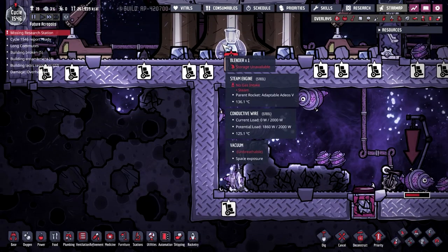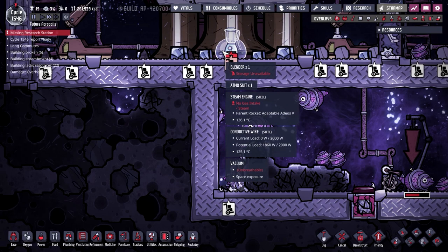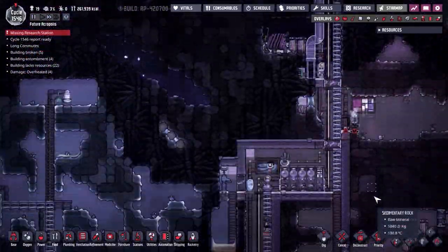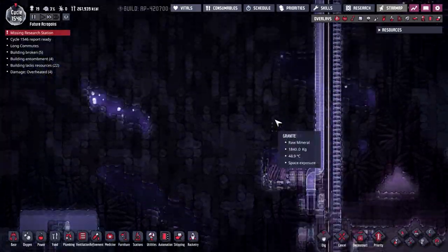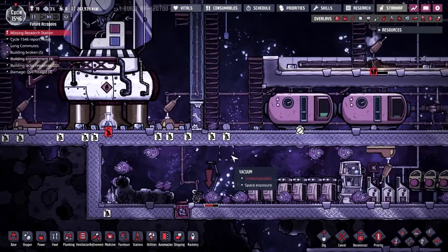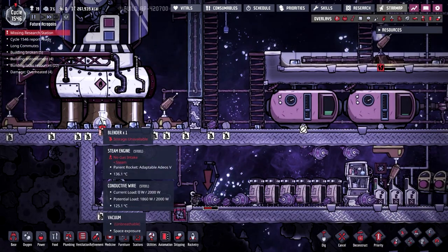What is this bubbly thing on the ground? Like, it looks like a suit. Atmo suit. Yeah. Why is there an Atmo suit on the ground here? Is that Catalina's? Did she just drop that there? Oh, because I destroyed the... Okay, that makes sense. I destroyed the command capsule.